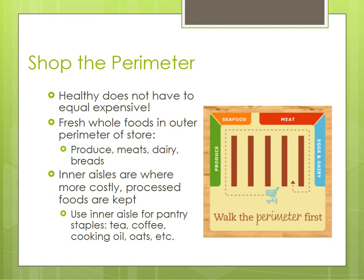Also, you want to shop the perimeter of the store, where you can find healthy food choices for better prices. You can get your eggs and dairy foods, you can get your meat and seafood and other proteins, and you can get your fruits and vegetables all in the perimeter of your grocery store. Try to save the inner aisles for your pantry staples, such as cooking oil, tea, or coffee.